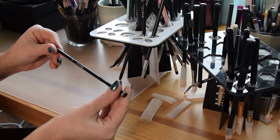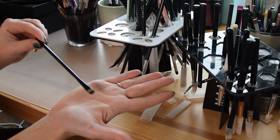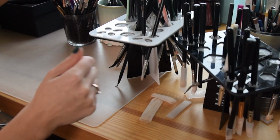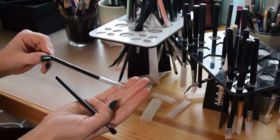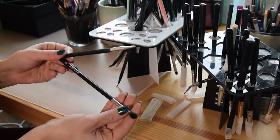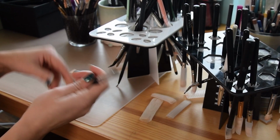This is a Morphe B33, and this I use to smudge underneath the eyes and my eyeliner on the upper lash line. Here I have a small Morphe brush that I use for the inner corner from that 12 set that I bought a while ago, and this is the Morphe M506, which I really like for detailed crease work.